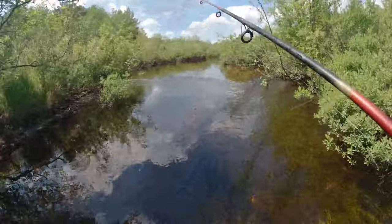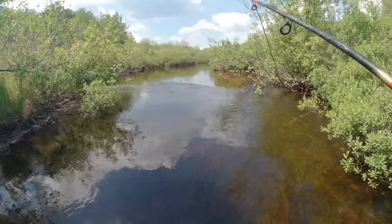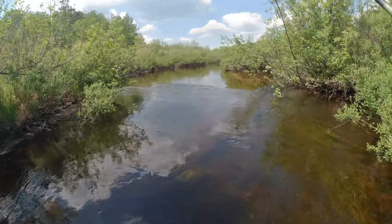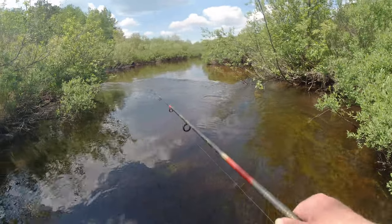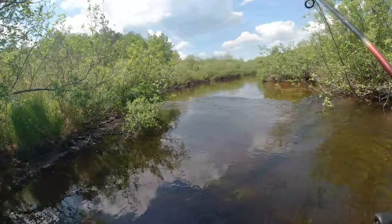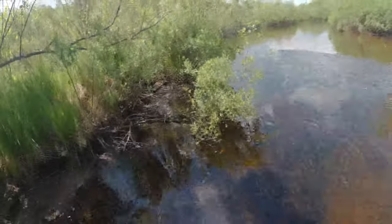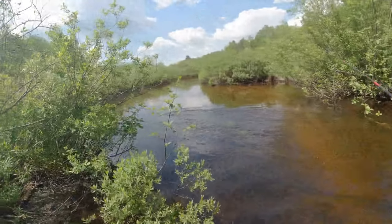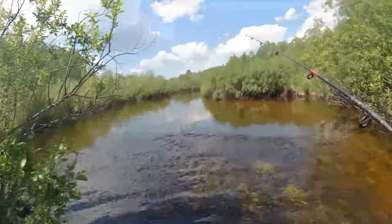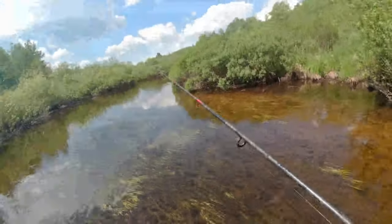Pretty deep little pocket right here. I can see them in there. Yeah, they're all pretty tiny, so I don't know if I really want to. We'll toss it in there once and see if we can get anything to follow. Yeah, that's all. Let's see if we can get up around this deep spot without sinking in. Yeah, it's a pretty big pocket, but that was all pretty small.